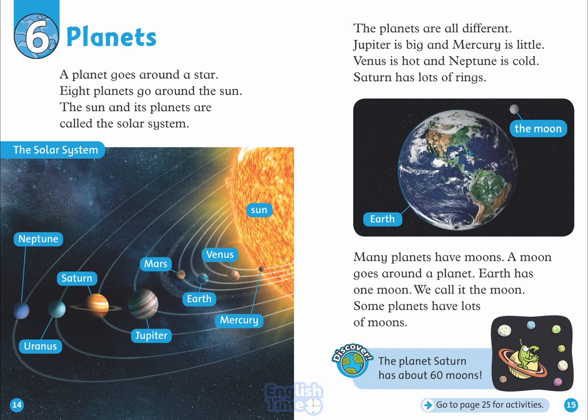Many planets have moons. A moon goes around a planet. Earth has one moon. We call it the moon. Some planets have lots of moons. Discover! The planet Saturn has about 60 moons.